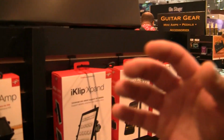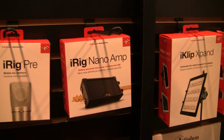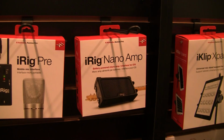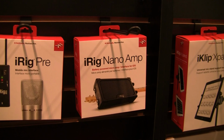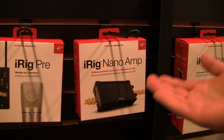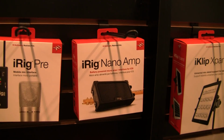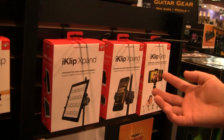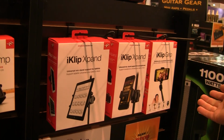IK Multimedia is one of our #1 partners. They make almost exclusively mobile recording products. They have a new one called the Nano Amp that, in addition to being a hookup to your smartphone or tablet for recording, you can also play through a number of amp models and sounds for your guitar, so you can have some auditory feedback without having to use headphones. They have a number of products as well for being able to integrate your mobile device into a stand application for Bluetooth page turners, for video applications as well.